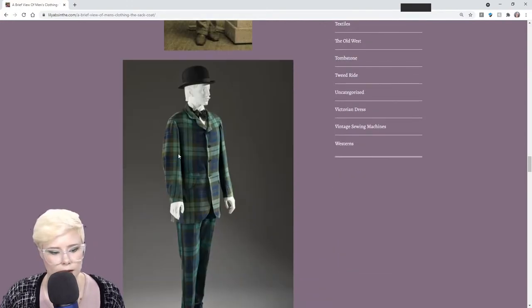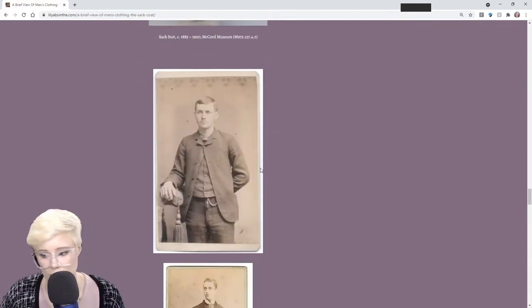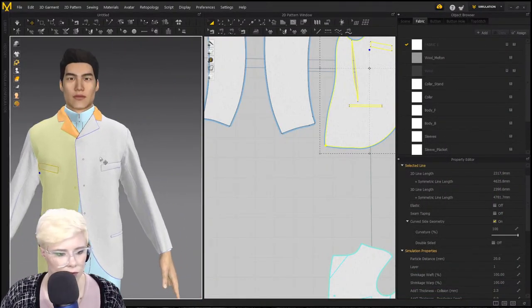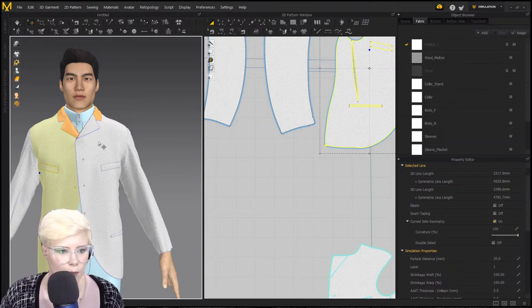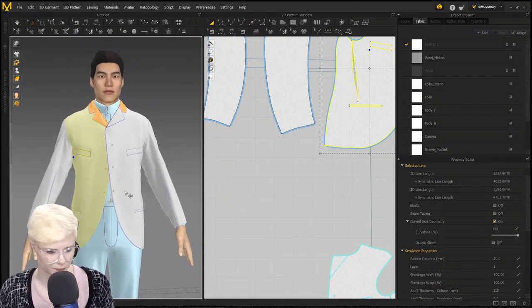There are, again, different versions of the sack coat. I linked this good resource here that I found. This is a much simpler version of the sack coat and a cheaper version if he were to purchase this. Obviously, the vest doesn't fit him perfectly. So this is clearly probably bought from Macy's. We're gonna say that he bought this from Macy's back in the day. We're just gonna go with that.